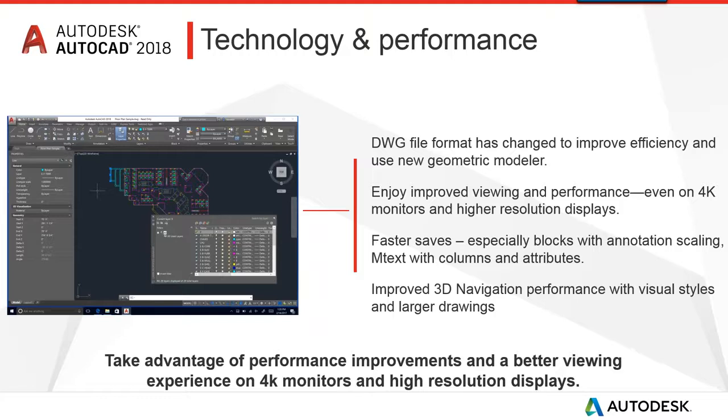Just so you know, the DWG file format changed with this release. In the perfect world, we never want it to change, but if the file format doesn't change, then AutoCAD just gets too darn slow, unfortunately. So they keep adding features in order to really maximize the speed and make it fast and efficient. You really have to change the file format eventually, and that's what they did. I find that the saves are faster.